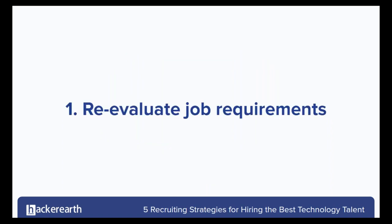Now, when I say reevaluate job requirements, I want to be really clear, and that is I'm not asking any organization to lower their standards. I think what we're talking about here in reevaluating job requirements is to reevaluate what the must-haves need to be for a candidate to get considered.